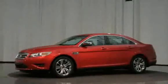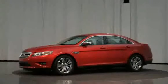The 2010 Ford Taurus will arrive in showrooms across America by summer 2010.